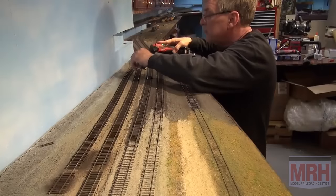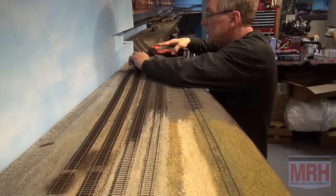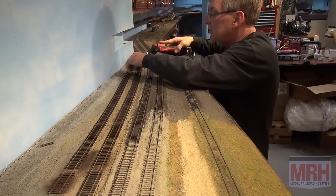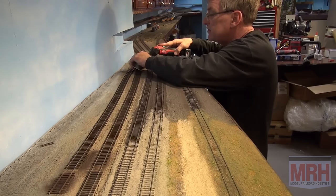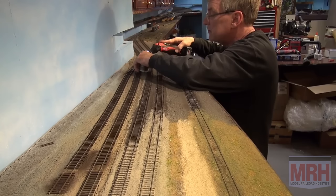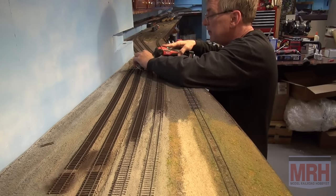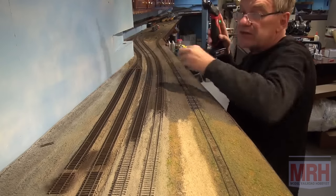Now that the rail joiners are on and all the track is laid out into its final position, what I'm doing is I'm soldering together all of the rail joiners in the joints so that this piece of trackage will become stiff. It won't come apart. I'll be able to lift it up just a little bit and take a putty knife, a small painter's knife, and apply the glue underneath the ties.